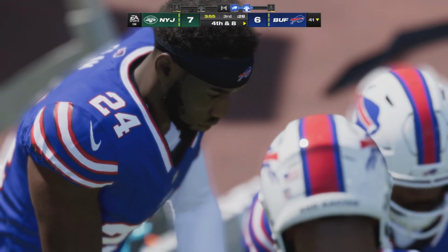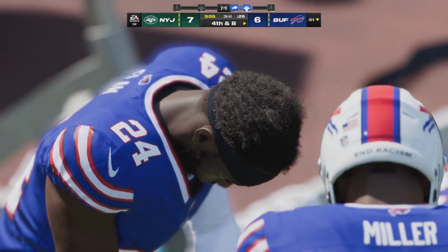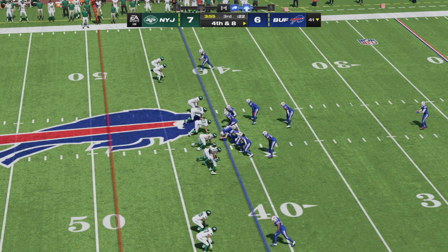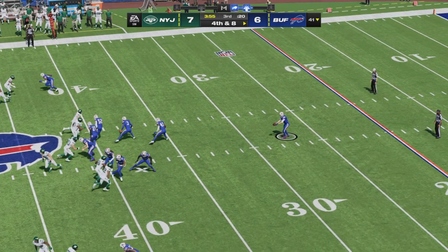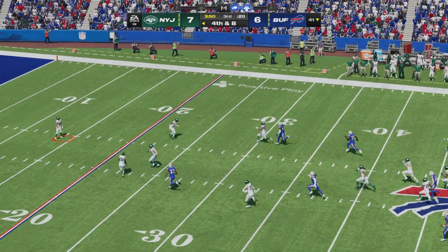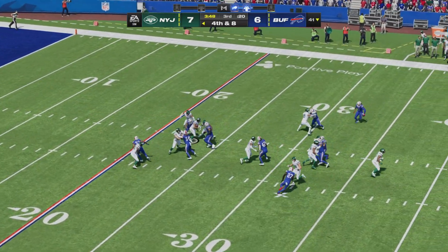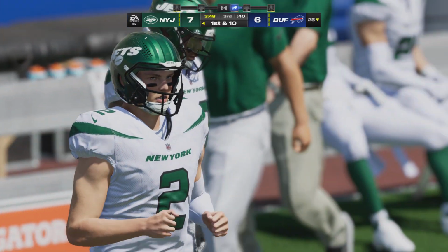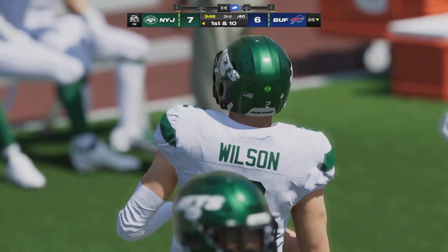When you sit and analyze it, they're not happy about what happened, having to go to the bench, but this gives them a chance to let their defense do some work while they go over what they're doing offensively on the sidelines and formulate a proper plan. This will be fielded at the 17. It'll be a 40-yard punt, 8 on the return, and the Jets will take over 1st and 10.